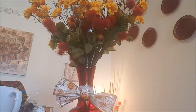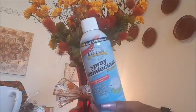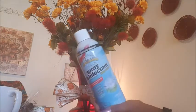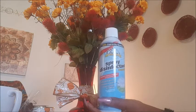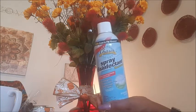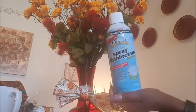Then I got some more of this disinfectant spray by Chase's. It's in the linen scent, and this one's pretty good, 99% effective at killing most germs. Okay, so I use this. I try not to stay in the bathroom when I spray this stuff, because you'd be messed up inhaling this. But anyway, it works just like Lysol.